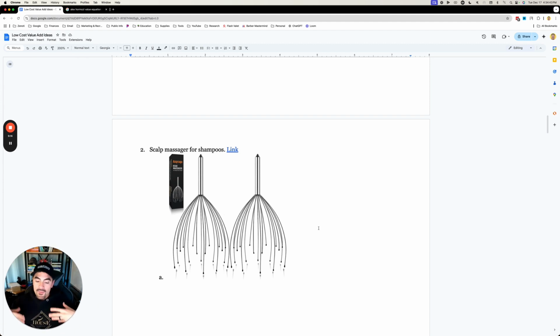But since you have to shampoo the clients out anyways, is there a way that you can make the shampoo even more enjoyable? Because a lot of the clients that come to us that get shampoos say that that's one of their favorite things.